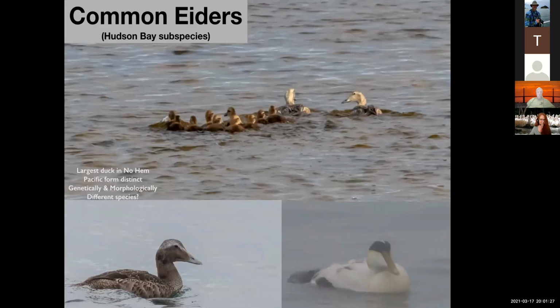The Hudson Bay subspecies of common eiders were the species we saw. They're the largest duck in the Northern Hemisphere. There is a Pacific form that's distinct, both genetically and morphologically, that will probably become its own separate species in the not too distant future. Female on the left, male on the right in the fog.